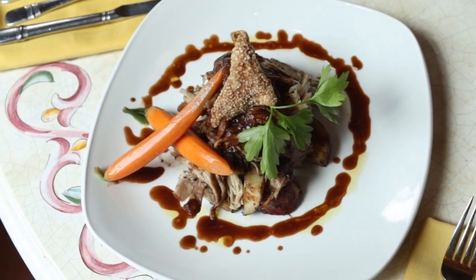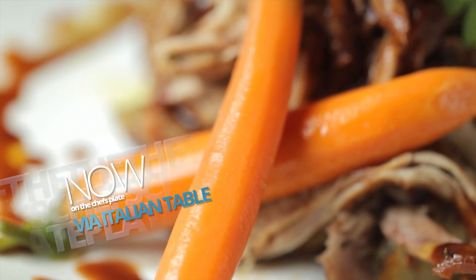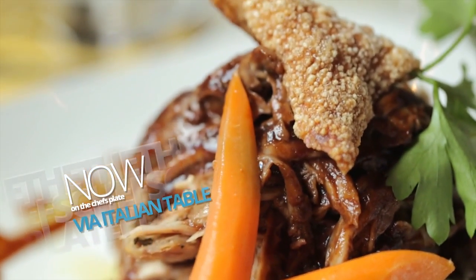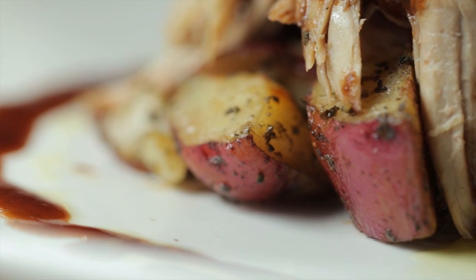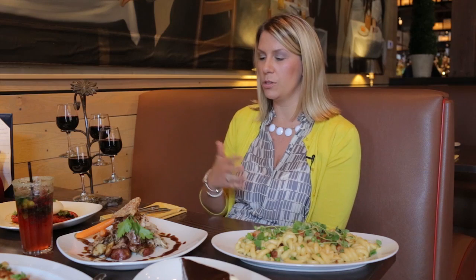When you reduce it for that long... And it gets a little crispy skin on top? A little crispy skin on top, and then some baby carrots on the side. That is super, it's like butter. Yes. It melts in your mouth. You would think, because I've made pork at home, it melts right in your mouth. It is wonderful. And we put some of our delicious Tuscan potatoes underneath, so you have the potatoes with the Tuscan herbs to complement the suckling pork. Very nice.